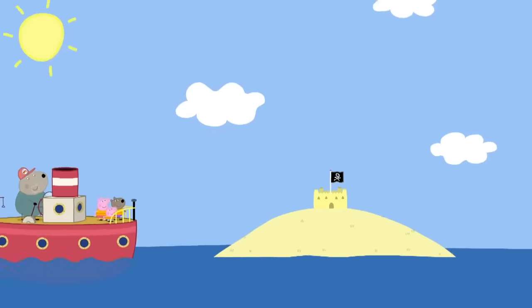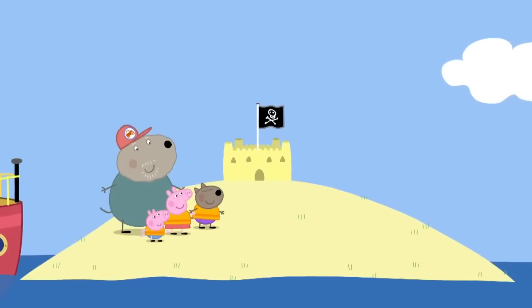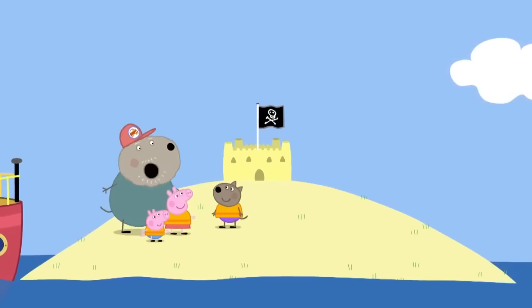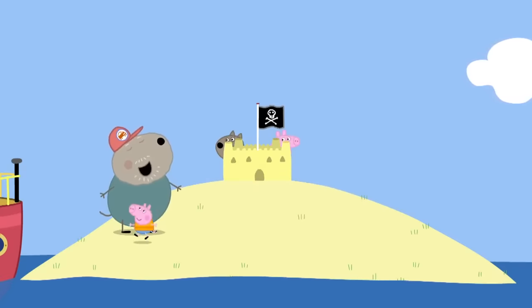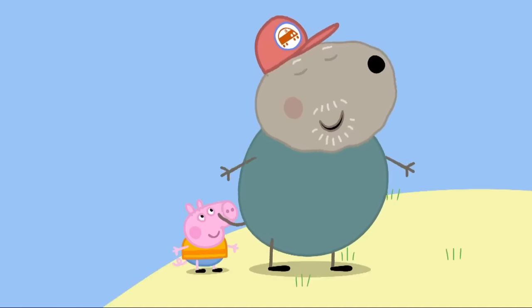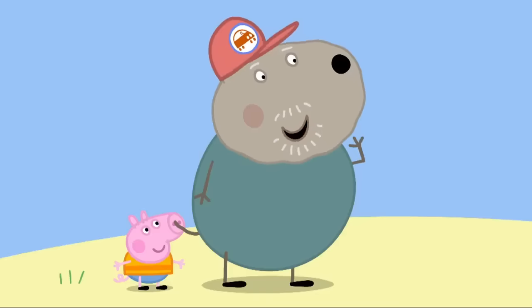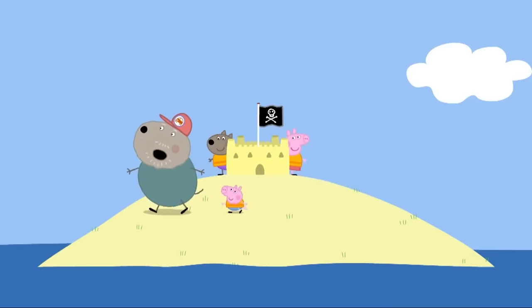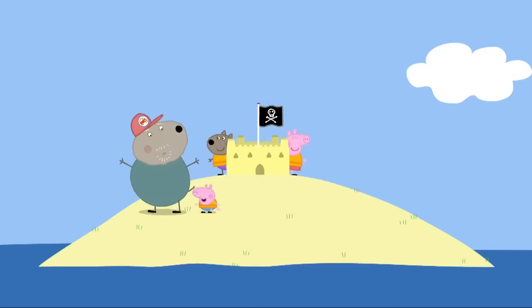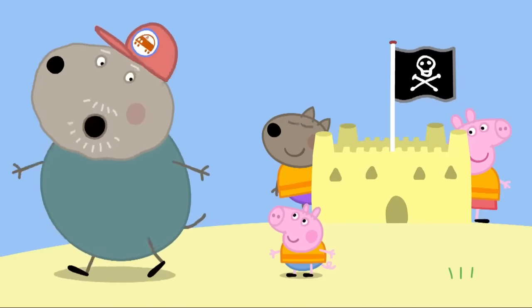Grandad Dog's boat has arrived at Pirate Island. Look, our sandcastle is still here. Let's play hide and seek. Okay. One, two. There are not many places to hide on Pirate Island. Five. Ready or not, here I come. Found you. Oh. Now, where's George? Grandad Dog cannot find George anywhere. I give up. Where is he? George was hiding behind Grandad Dog. Clever George. Let's set off home before it gets dark.